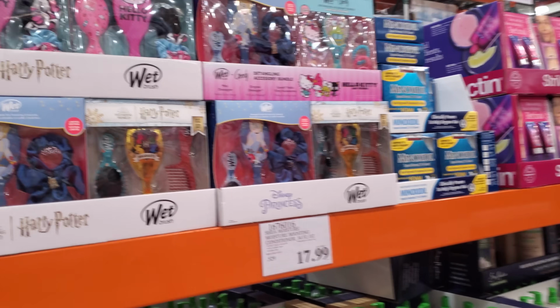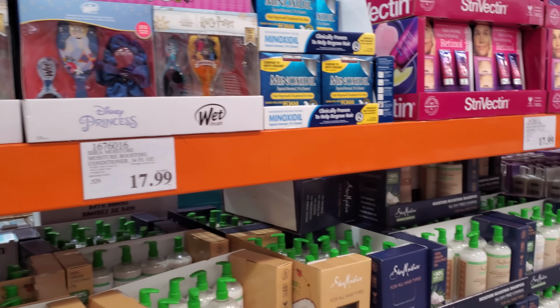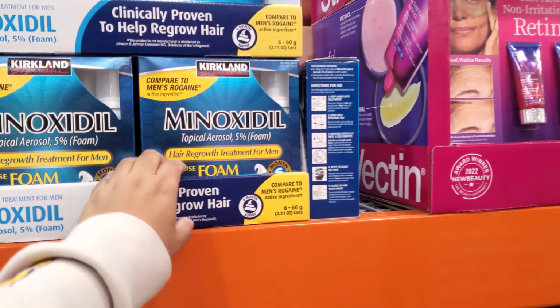I don't see anything new. Oh, there's a Harry Potter one. This is good for growing back hair.